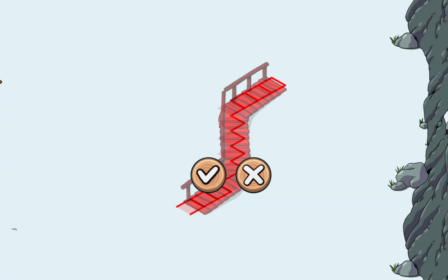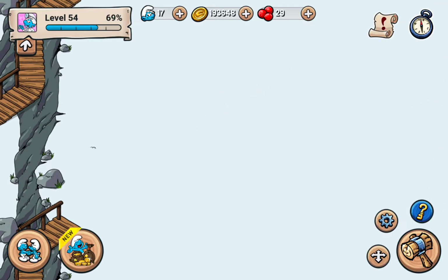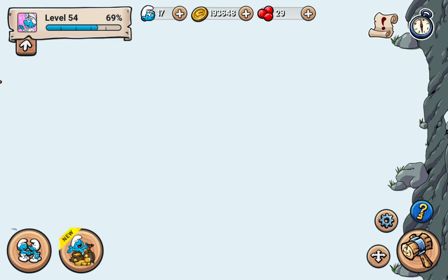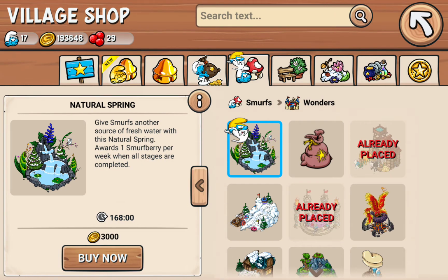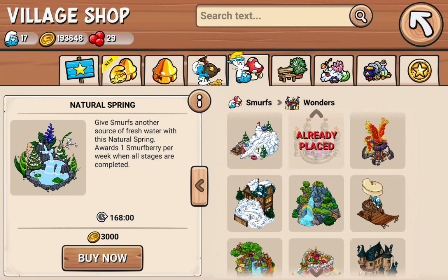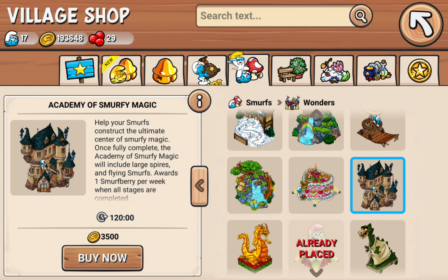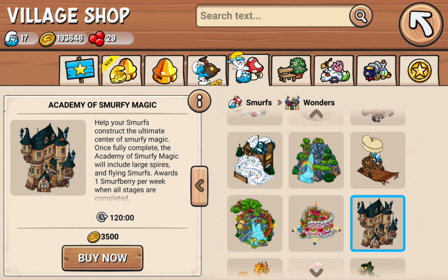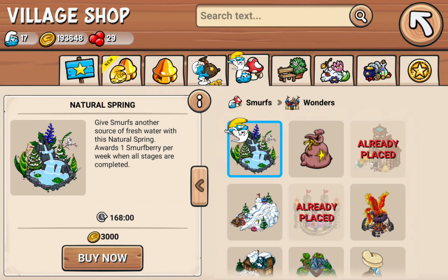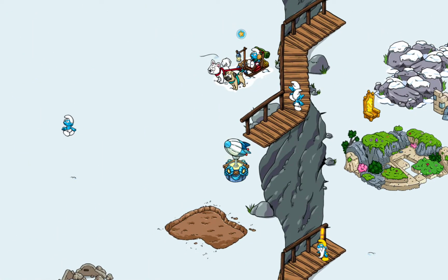There we go. Oh, I'm not making any more stairs. This is the top. All right, then. Wonders. Oh, I have to put the natural spring down. Okay. So, let's see. See, here it is, the Academy of Smurfy Magic. This is one of the school-based things. Then they had some other stuff. I'm still trying to figure out why they need stone for the Valentine cake, though. Well, since this is a part of progressing the mountain storyline, we might as well put this down.